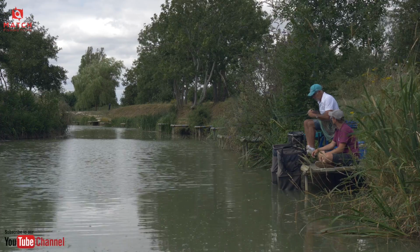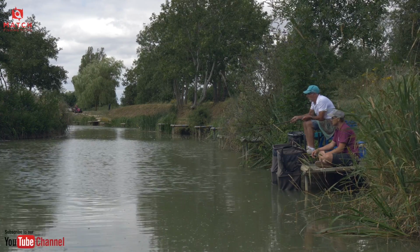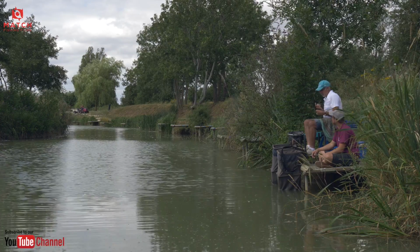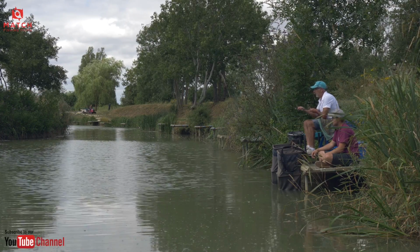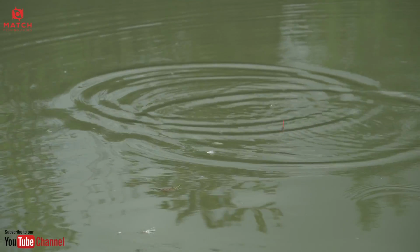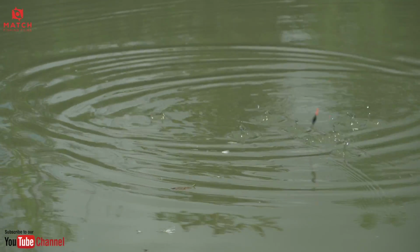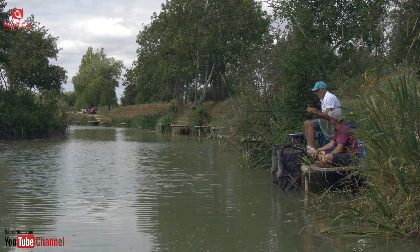I like to keep the bait quite low down. The bulk is right on top of a 3-inch hook length. And it's fishing as soon as it's in the peg. So I'm getting a fish, or at least a bite, within 2 or 3 seconds of the bait being in the water.